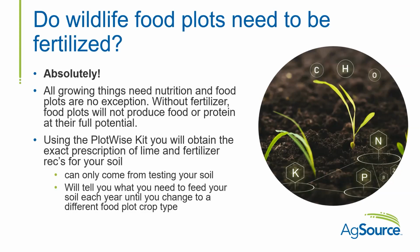Using the Plotwise soil kit, you'll be able to obtain an exact prescription of the lime and fertilizer for your unique soil. The Plotwise lab report will tell you what you need to feed your soil each year until you change it to a different crop type.